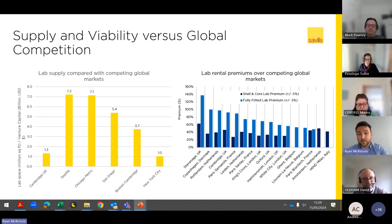However, the real estate angle to this as well is that we do tend to undersupply our markets here relative to global competition. So the chart on the left shows Cambridge lab supply compared to venture capital, compared to our competing US cities, and shows that there's significantly low lab space compared to venture capital being generated. However, the viability of labs compared to office spaces is growing, and compared to other global comparators, we've actually got a reasonably viable rental rate. So viability is becoming less of a problem, but we're still having issues with lab supply.